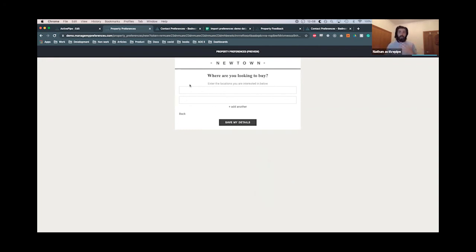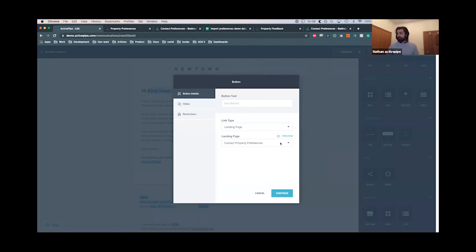So I can actually provide all my preferences. They'll then be persisted into the app and will be able to be used just like what we looked through before. So that's just one example of a landing page. There's a whole bunch of different things there that you can get access to. But what I want to show today is this property feedback landing page.